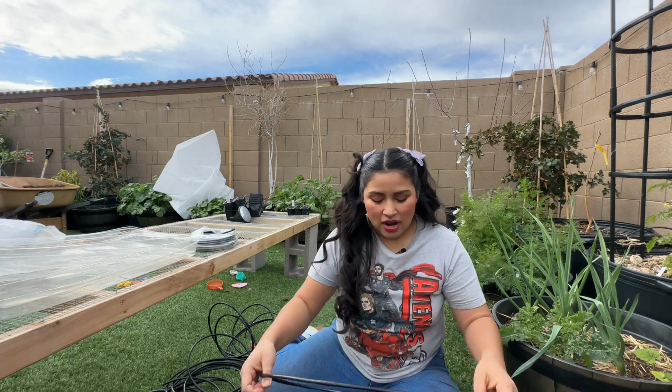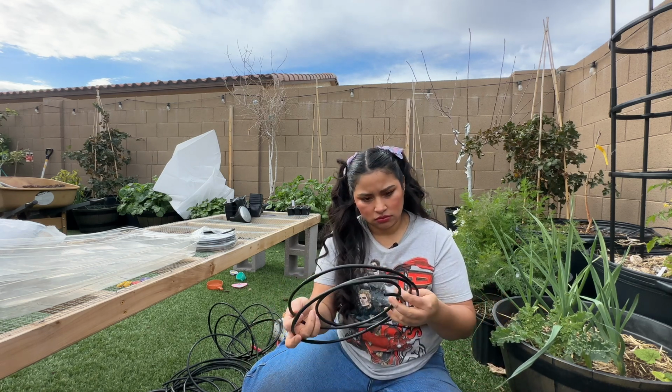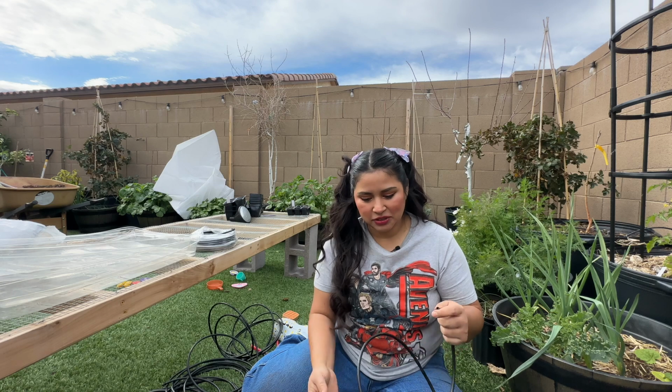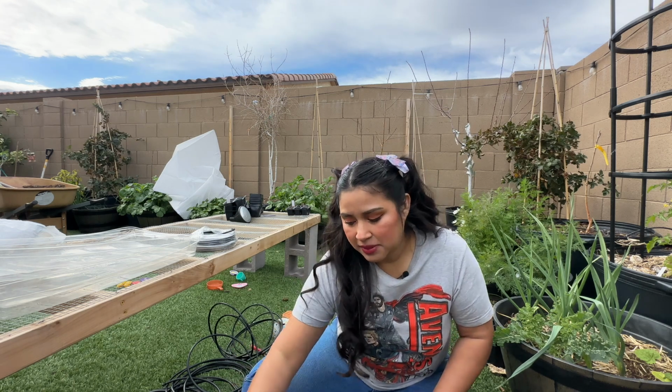Plus, we started traveling a little bit more last year, and every time we went out of town, it was such a hassle because I never wanted to leave my garden. I was so scared that my plants would die without me here to take care of them. And what would happen oftentimes is we'd leave, come back, and my garden would still be alive, but a lot of my plants would be barely hanging on.